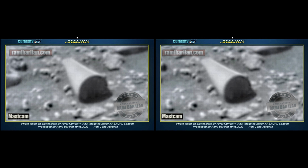We'll wrap things up today with a gorgeous cylinder found again by Rami bar Ilan. You need to click the live link down below and visit his website, where you'll find a huge smorgasbord of anomalies, artwork, and a whole lot more from this talented researcher. So I'm calling it a cylinder and Rami calls it a cone. Which is it?